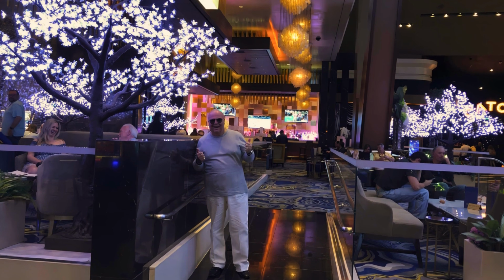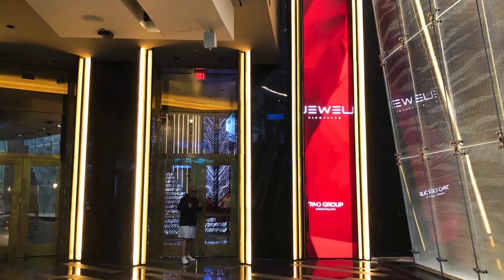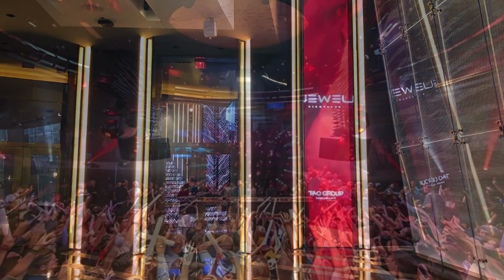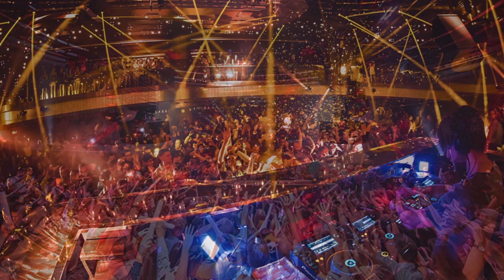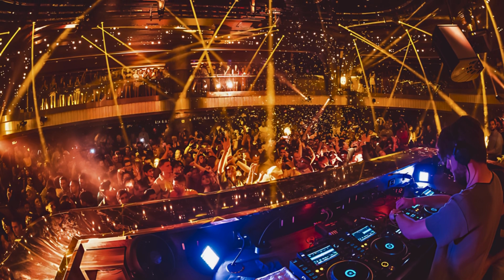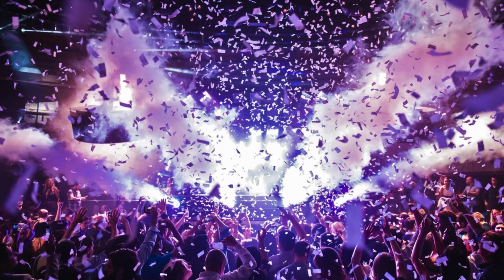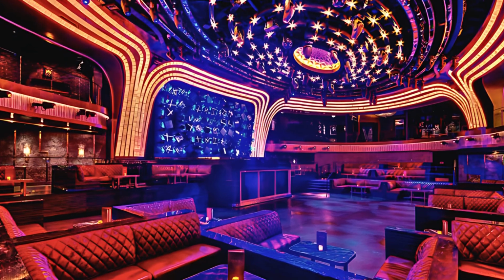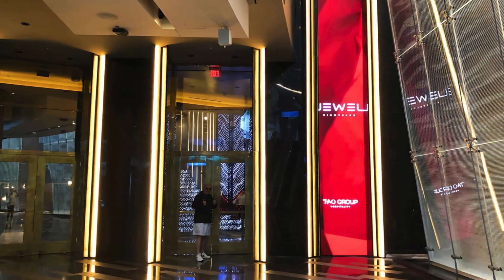Let me whisk you away on a tour of the area's vibrant nightlife. At the heart of it all is the Jewel nightclub, a world-renowned venue pulsating with energy. Here, top DJs spin tracks and keep the dance floor buzzing, and the atmosphere is nothing short of electric. If it's the thrill of the nightlife you seek, Jewel is your destination.